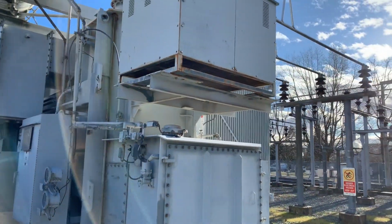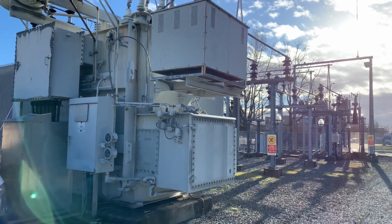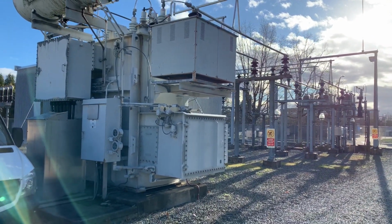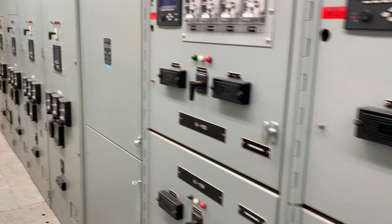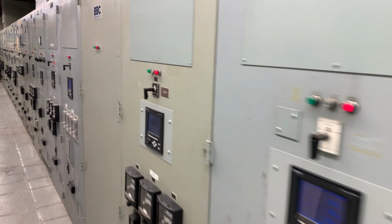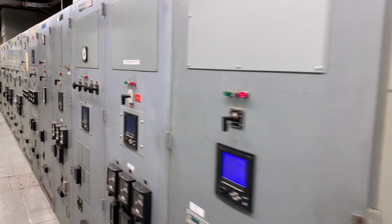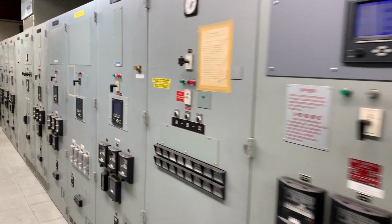These beasts, each rated at 47 megawatts, transform the high transmission voltage down to 12,000 volts for easier distribution across campus. The two power transformers connect directly to the main distribution center within UNY that houses the feeder breakers for the entire campus, similar to a breaker panel within your own home, but much bigger.